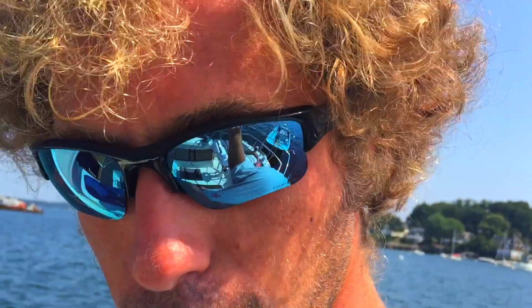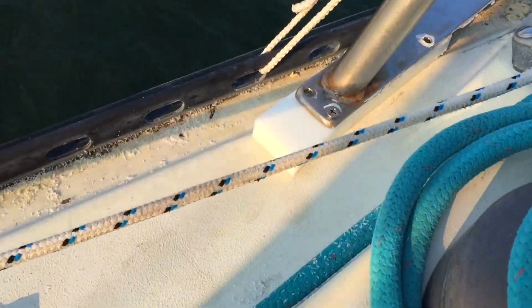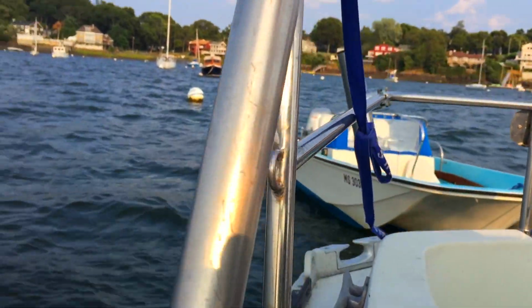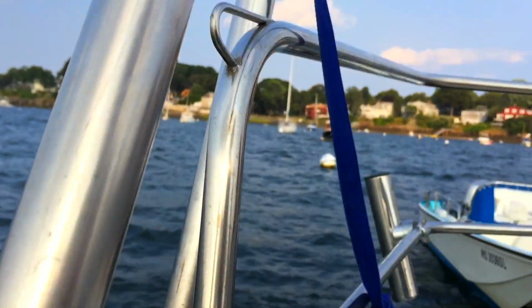Trying to get ready to leave. So I'm cutting 2-inch strips of 1-inch thick poly to go under the radar arch stand. Wish me luck. Alright, so I cut these 1-inch pieces of poly into 2-inch strips and I mounted them like so. The height is the black bar that goes around the boat. And I leveled it out. And I think it's going to be okay. So you have one bolt that goes through the actual rail, which is the sturdiest part of the boat.